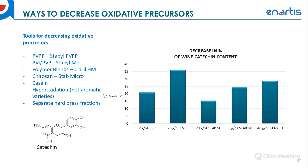Hyperoxidation is a tool that's used in the juice phase typically in juices that have no SO2, and that involves more enzymatic activity as well as oxidation by chemical reaction. But hyperoxidation does not typically work well for a lot of aromatic varieties, so it's one tool that winemakers can use for limiting some of these precursors as well. And then separating hard press fractions can be helpful as well. So the harder you press on a white must, the more phenolics you get out. And so separating off some of the hard press fractions and treating those separately can sometimes help limit those precursors as well.